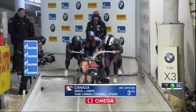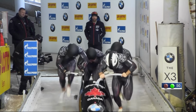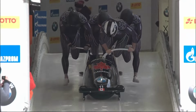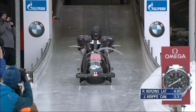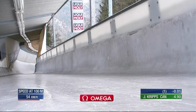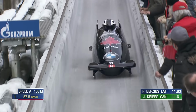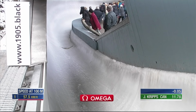Boys are not happy. Well, next up in his 85th World Cup four-man race, Justin Cripps of Canada. He's had 4 wins, 2 silvers and 4 bronzes. Silver in the two-man here yesterday as well. He knows this track well. 4.90 and fastest speed at the 100 meter after curve 1.